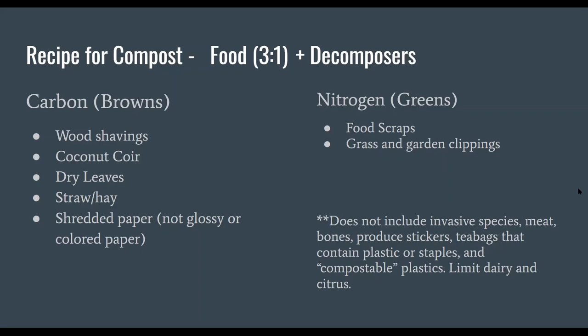You should also not add cut flowers. So if you get a beautiful bouquet for Valentine's Day or a birthday, make sure not to throw those into your compost bin because those are often sprayed with an anti-decomp spray to keep them alive longer. And we don't want that anti-decomp spray in our compost bin. It's going to absolutely go in the opposite direction of what we really want.